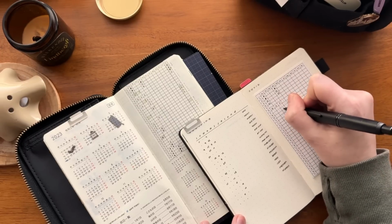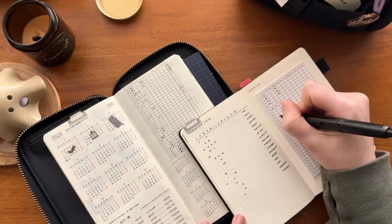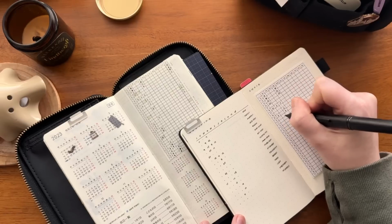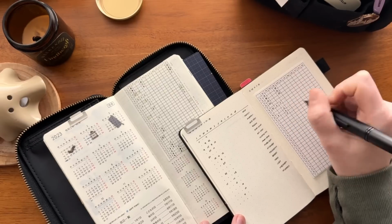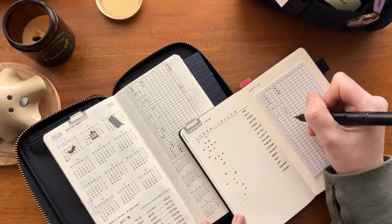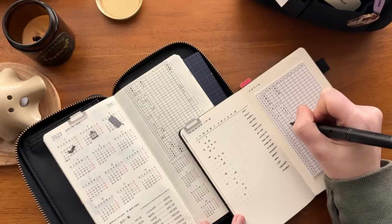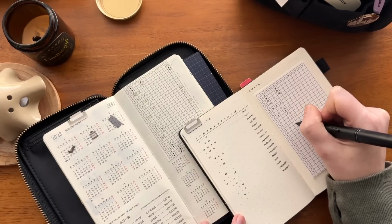Trying a new monthly spread, weekly layouts, and that iterative approach that I get with the bullet journal, where each month I can do something drastically different if I choose to. Each day I can do something different. I can flip the page and have that fresh start, and I'm loving the creativity I am currently feeling in this notebook.